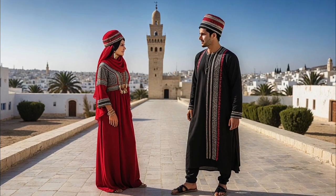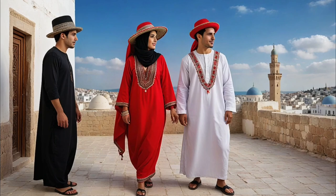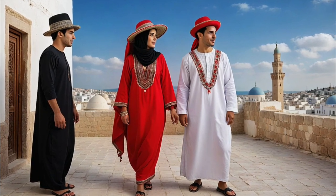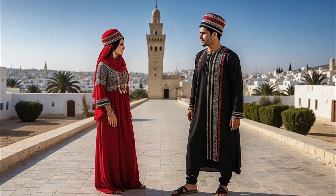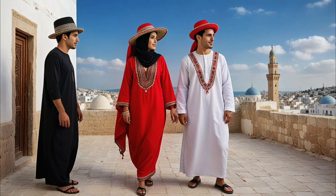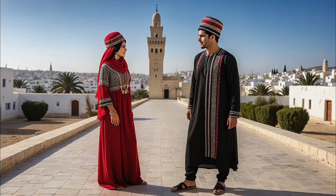Now, this fashionable Tunisian man showcases how traditional elements can blend seamlessly with contemporary style. The chachia is more than just a hat, it represents national identity and pride.